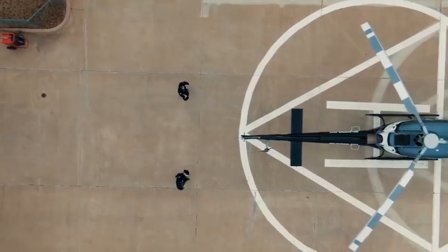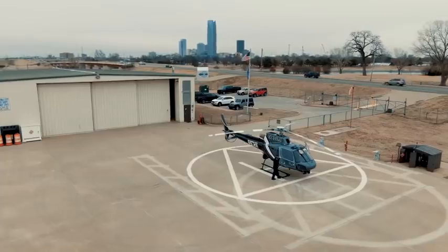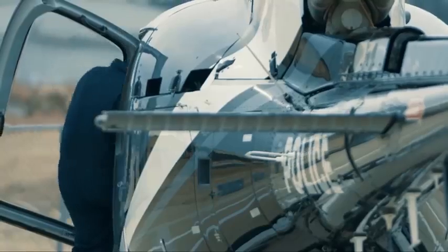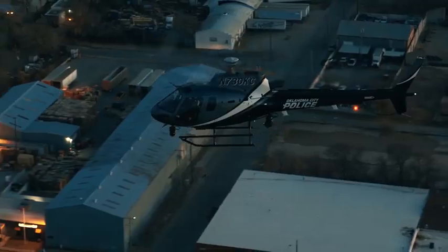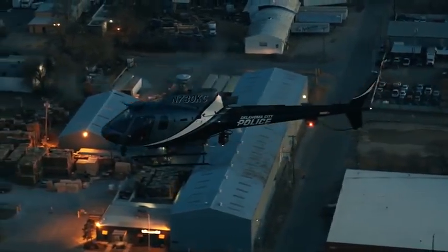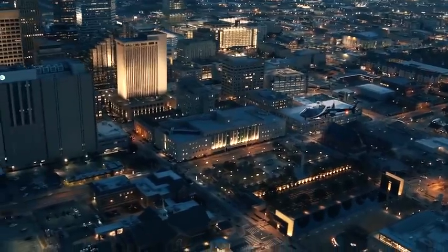The manufacturer states that this model, compared to other single-engine helicopters, surpasses them in absolutely all aspects. It has better technical characteristics, it's more functional, it provides an increased level of safety, and it's relatively inexpensive. Other advantages of the Airbus H125 are the excellent visibility from the cabin and low vibration level.